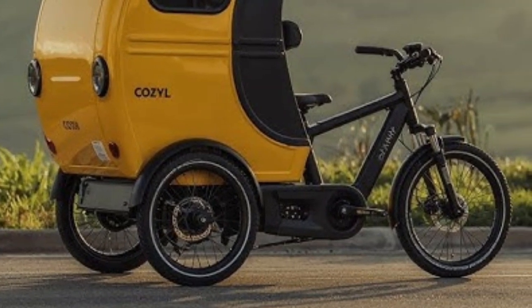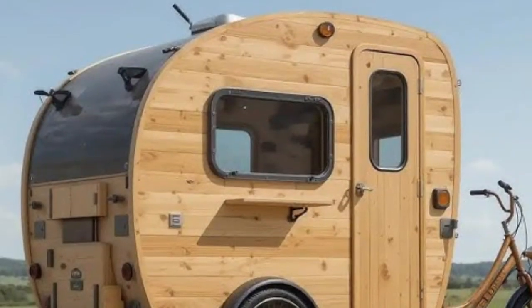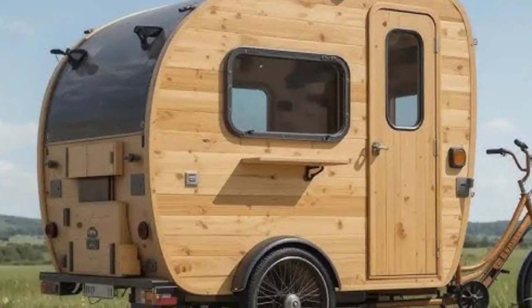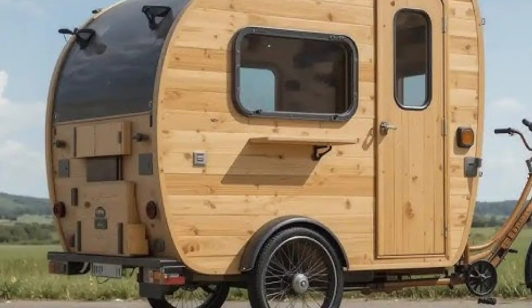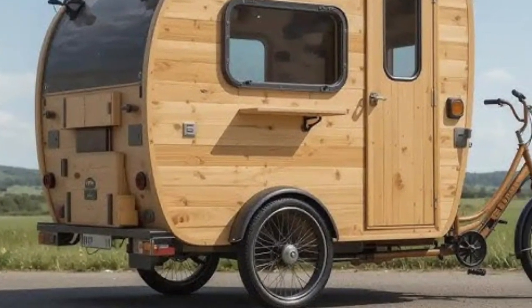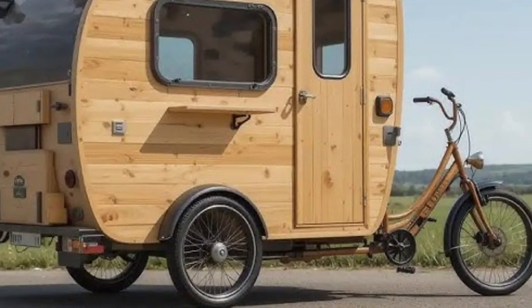And it's all powered by the rider, with electric assist coming from a 500 watt hub motor mounted to the rear wheel. Solar panels on the roof charge a 12 volt battery system, providing power for interior lighting, device charging, and even a small ventilation fan.